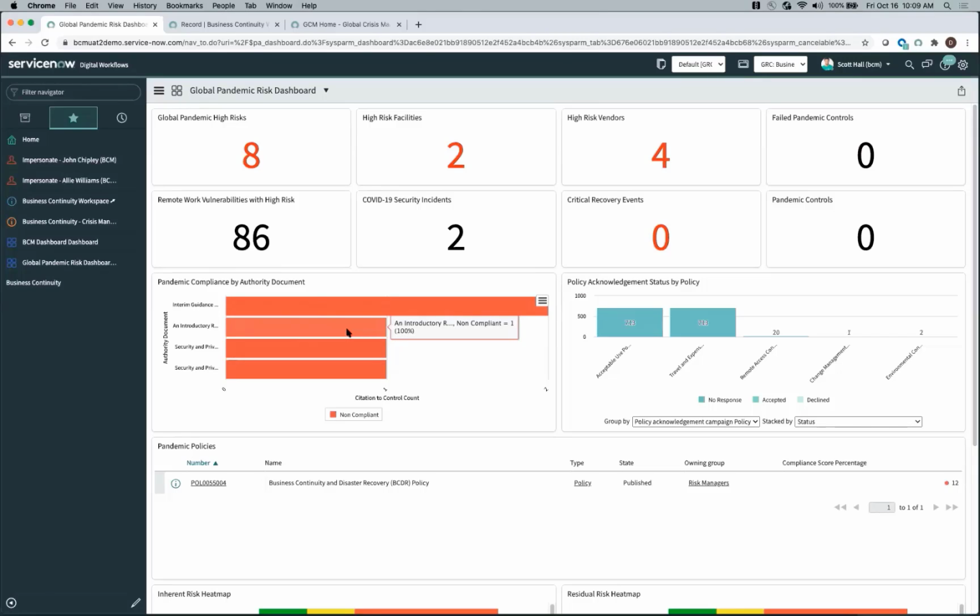This is a big differentiator for ServiceNow, tying everything together in one platform and giving you, as the business continuity team and the leadership team, one place to go to understand what's going on and being able to report that information up the chain of command. That's the ServiceNow difference. That's the ServiceNow platform.